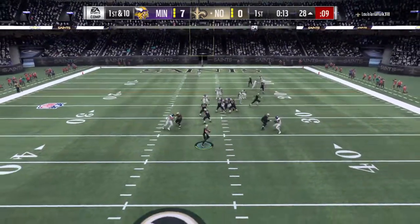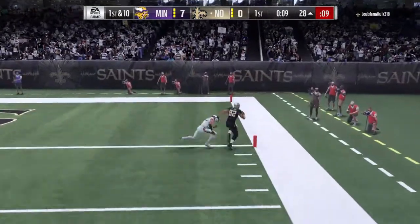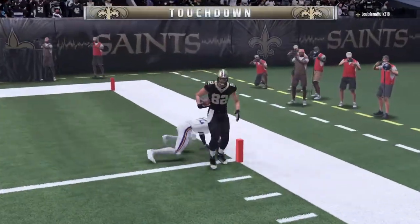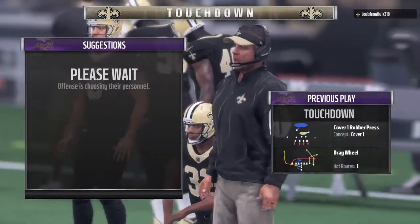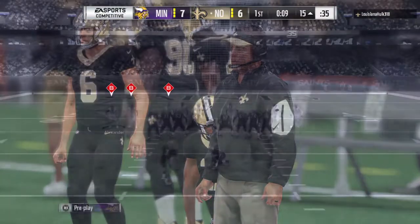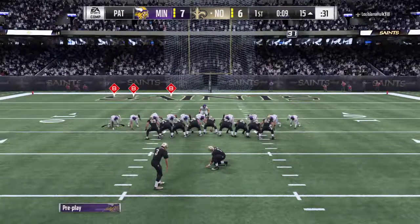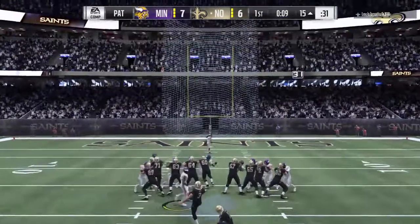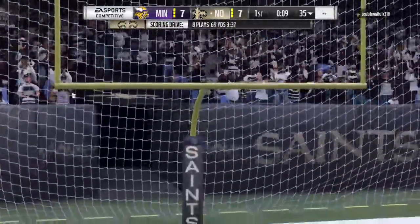Now Breeze. It's complete. Flainer, right side. And he is into the end zone. Touchdown, New Orleans. Kobe Flainer, 28 yards. And the Saints are within an extra point of tying this thing up. It's good, and we're all tied at 7 apiece.